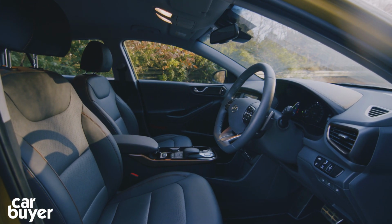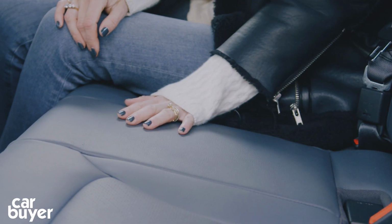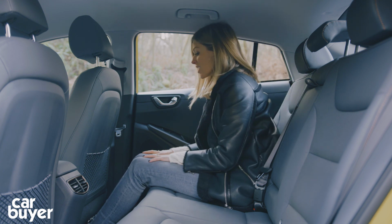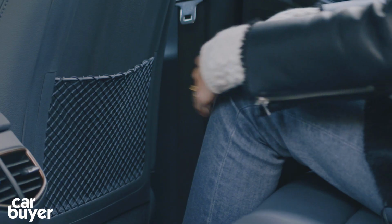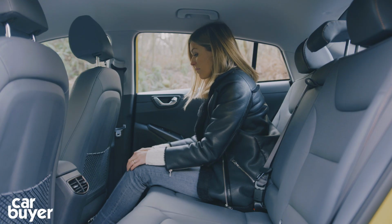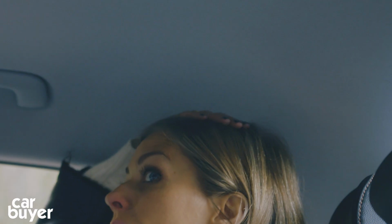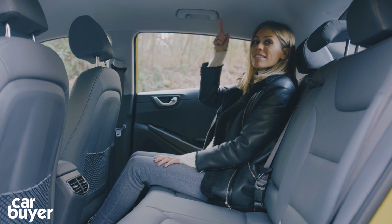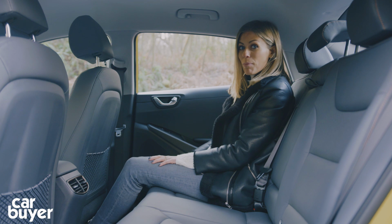If you choose the premium SE trim level, you get heated and cooled leather seats with a memory function. Now here in the back, you should just about be able to fit 3 adults. The middle seat is perfectly usable. Now in terms of legroom, the seat is adjusted to my driving position and there's quite a lot of space. It's comfortable and I'm 5'8", so there is a decent amount of space. And the same when it comes to the headroom, which is actually surprising given that there is this sloping roofline. But I do think the Nissan Leaf does have more room.